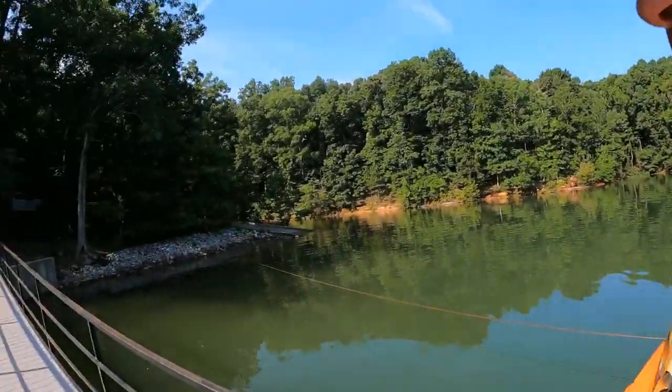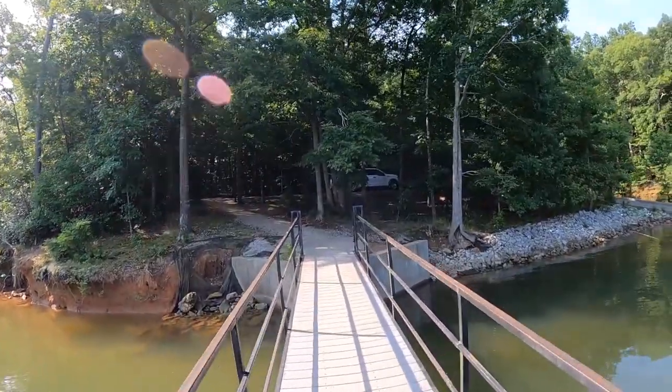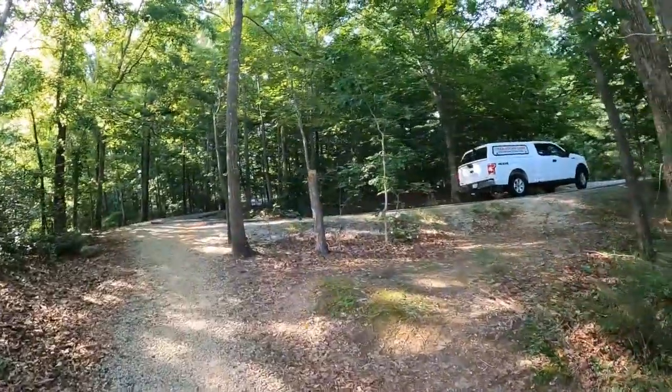All right, let's go see what else we can find. This is a really pretty park. I wish Little Red was running. There are a whole lot of golf carts in this here state park. Lots of golf carts. All right, let's go see some more stuff.